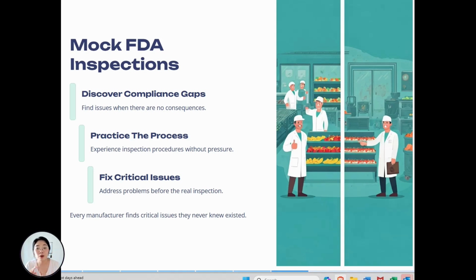Now, here's something that most manufacturers never think about, but it's a complete game changer: getting a mock FDA inspection before the real one. Think about it this way. Would you rather discover your compliance gaps when there are no consequences, or when the FDA is standing in your facility with the power to shut down your US exports?